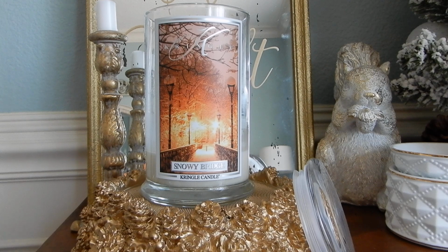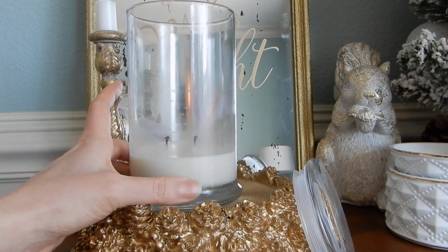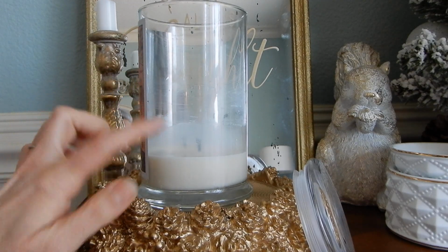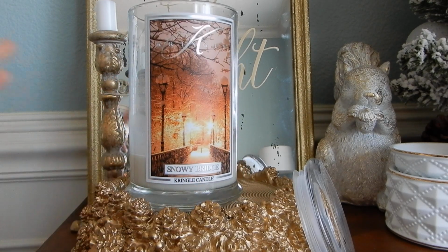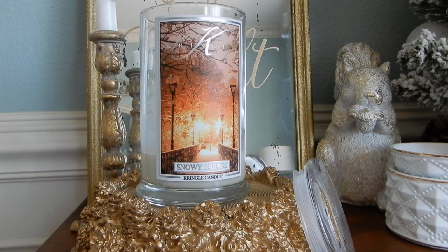Okay, so 2-wick soy formula. No issues with quality of burn here. This has not been sooty. This has not been messy in any kind of way. There is some residue that hangs on the side of the jar, but overall, she has been performing like I've really become accustomed to when it comes to this soy formula from Kringle. It really is hands down right now my favorite formula.